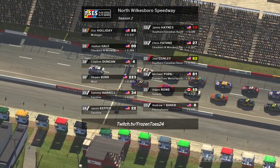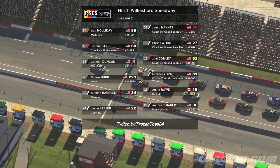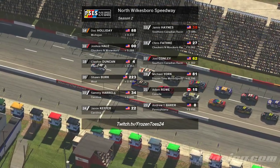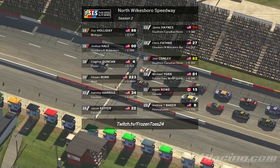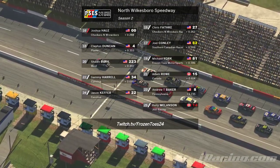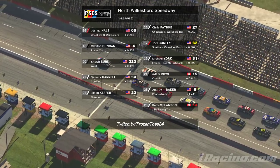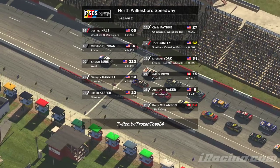All right, row 11, we have Adam Rowe in that number 15 with Sammy Harrell on the outside in that number 34. And Andrew Baker in row 12 with Jason Keffer on the outside. And Kelly Melanson, he's going to be in the final spot, number 25. So good luck to these drivers out here. It's going to be a wild one.